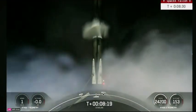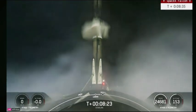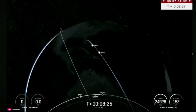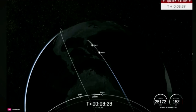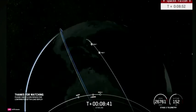And for the 12th time, with just a tad wobbly for a second, we see booster 1073 standing tall on the drone ship, A Shortfall of Gravitas. This was, as I was just mentioning, the 57th landing on this particular drone ship. Stage 2 terminal guidance. Waiting for SES-1.